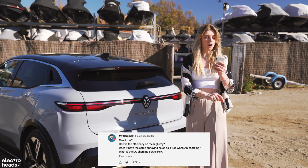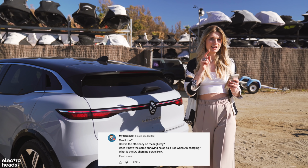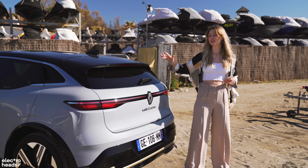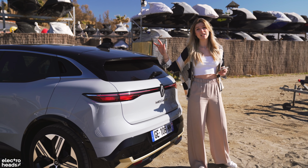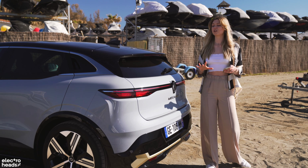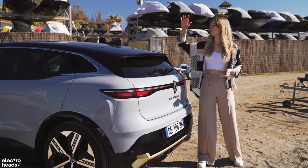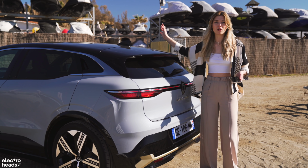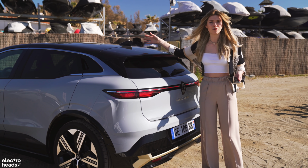Next question from My Comment. Can it tow? Yes, it can. Renault claims that this has one of the best towing capacities in its category. This car can tow up to 900 kilograms. You've also got the options of adding bike racks on. You can get a roof box on there, so you can chuck in some extra bits for your family holiday. You can chuck some skis on there with some roof racks.